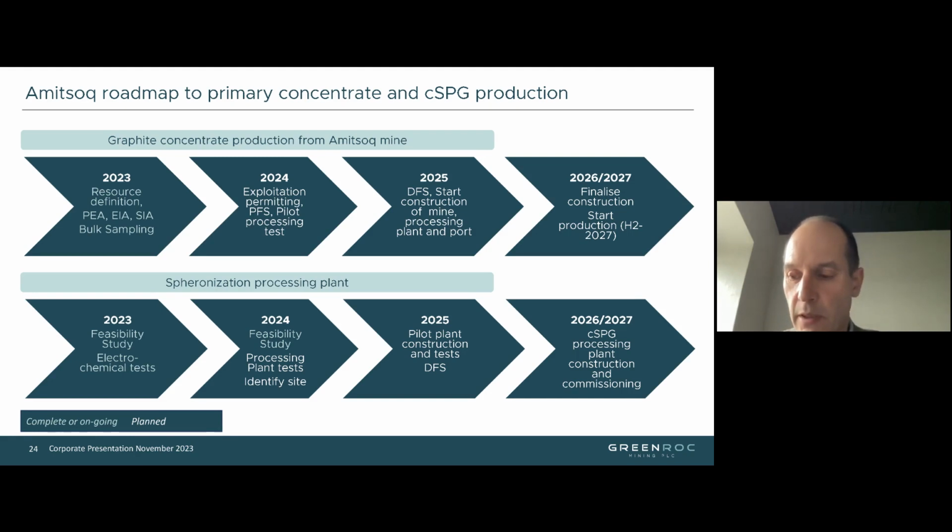Obviously, we will have to wait and see what the feasibility study shows on the spheronization plant or processing plant. There's a fairly substantial value increase, I would say up to about 3 times that of the graphite concentrate itself. The processing is relatively energy intensive, so this is why we are planning to set up the processing plant in a place where energy prices are low. I think that all the forecasts that we are seeing have very increased price for anode-ready material, that is spheronized graphite. So I think it is bound to have a very positive impact on our NPV. But of course, I can't say any numbers until the feasibility study is complete.